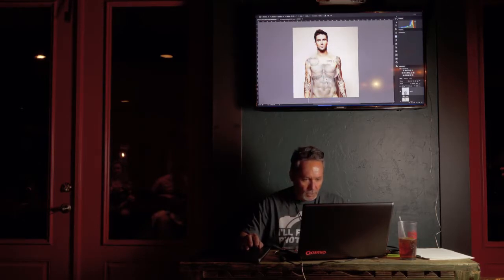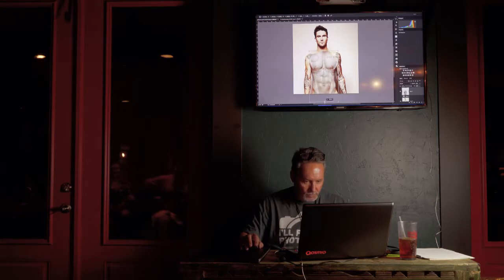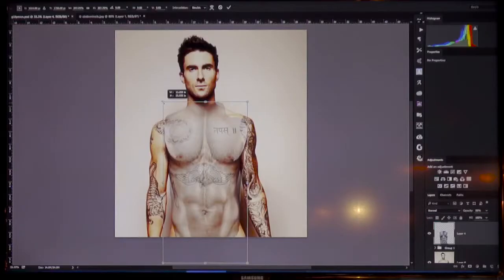But anyway, in this scenario, I try and line up the nipples and the belly button, just so it kind of looks like it belongs there. Even though Adam is a girly man, he does have nipples and a belly button.